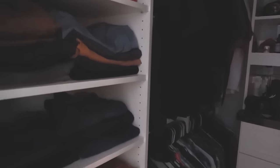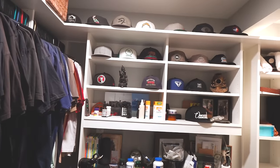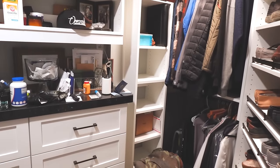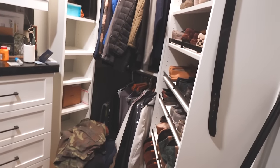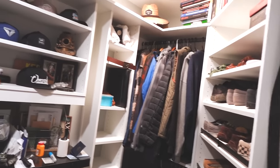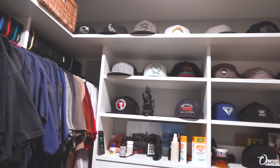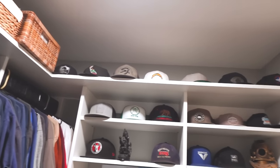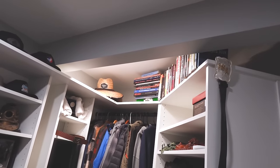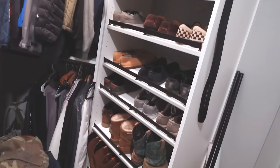Nick's closet, I'm gonna show you another feature that they offer. So this is Nick's closet. I designed this for him. We were just gone for a month, so his closet's actually usually not this messy. I knew that he had tons and tons of hats, so we added a lot of areas for his hats. I think he's actually gonna put some up here too. And he has a lot of books, and he has a lot more shoes than he thought he did.